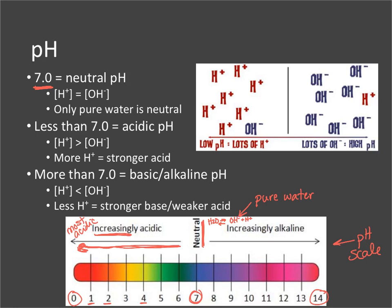Now, anything above the 7, so from 7 to 14, we have our basic or our alkaline side of the scale. So this is also called the base or the basic kind of edge of the scale. And so those terms are used fairly interchangeably. And just like acid, the further away you get from 7, the stronger the base is. So the strongest base is actually up here by pH 14. So 13 is more basic than 12. 12 is more basic than 10, etc., etc.